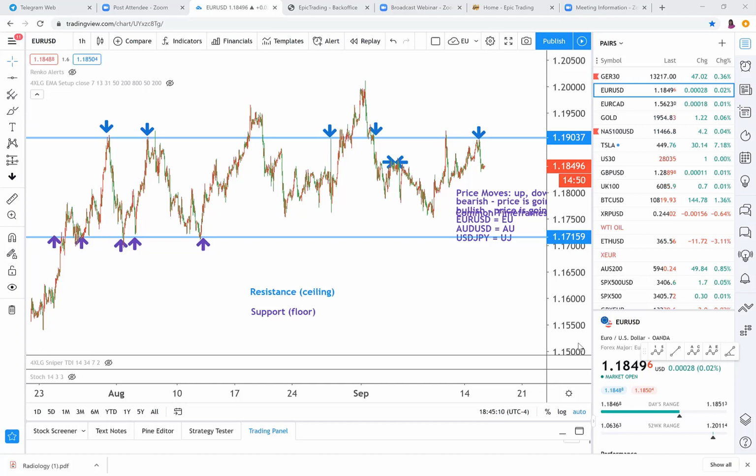The most activity in terms of trading happens in the London and New York sessions. Most of the action, so to speak, or the volatility, happens in those sessions. So being in Nigeria, you could catch the tail end of the London session and maybe the beginning part of New York, and that would be great.